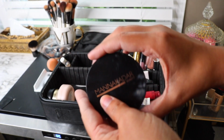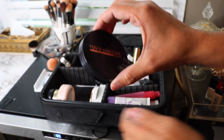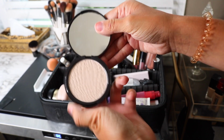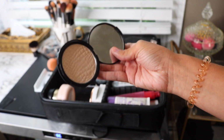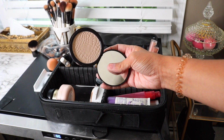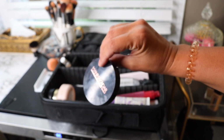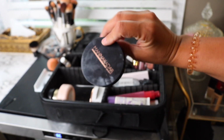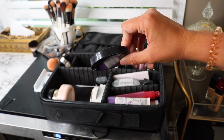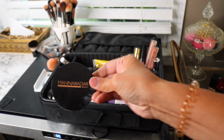But this one I think I'm going to keep. I've really been enjoying it. It's a really good translucent powder. It really makes your skin look super, super airbrushed. I really like it, and it has a really nice texture, so I'm going to keep it because sometimes I just use this really quickly when I'm doing a quick makeup routine. I'll just dust it underneath my eyes and any area that needs to be set. So I'm going to keep this in here.